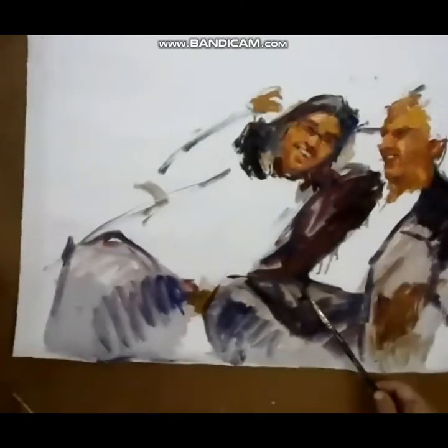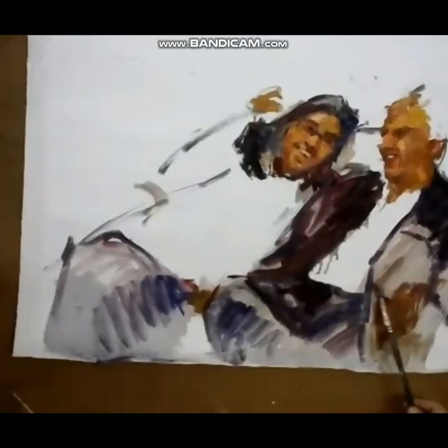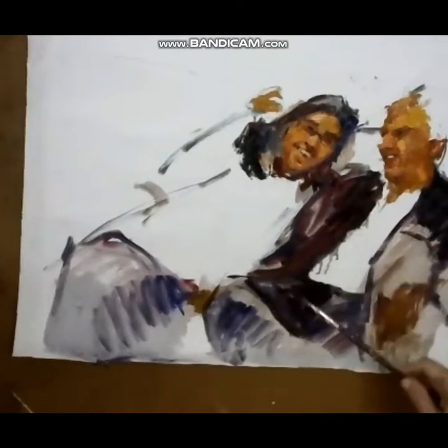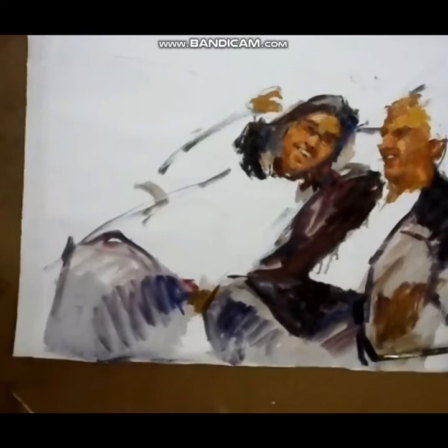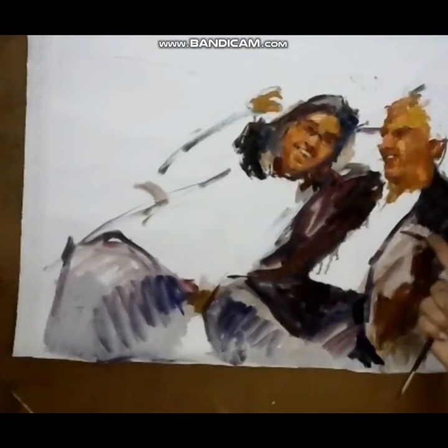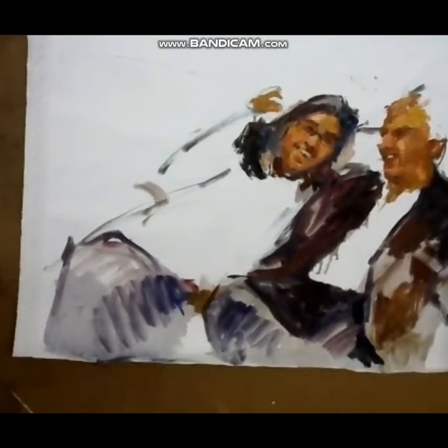Generally, the dark area is painted with thinner paint, and as you go toward the lighter area, you can increase the texture of your paste. Mixing all my puddles together for my dog, which I usually do. Good to repeat the color from the skin onto the clothes.